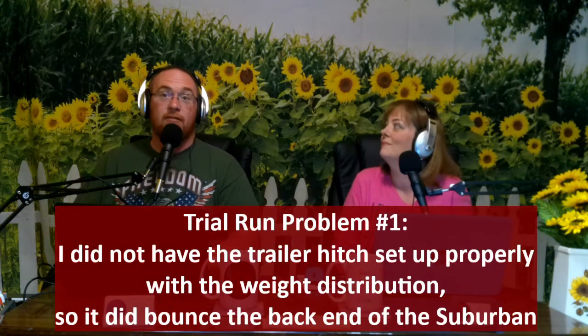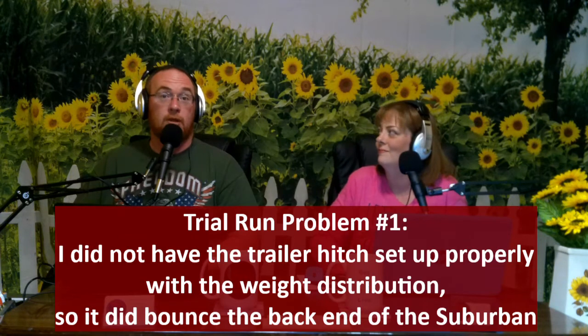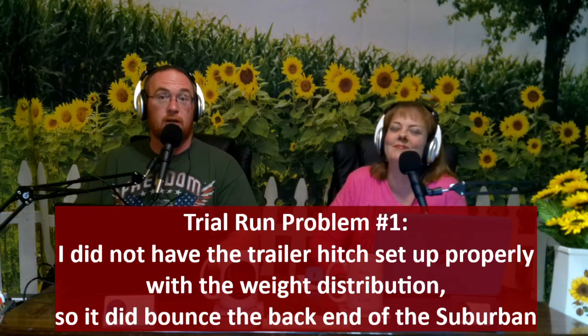I did not have the trailer hitch set up properly with the weight distribution for the first trip, so it did bounce on the back end of the Suburban a little bit more than I'd cared for. But it was not a long trip and we made it safe and with no problems.